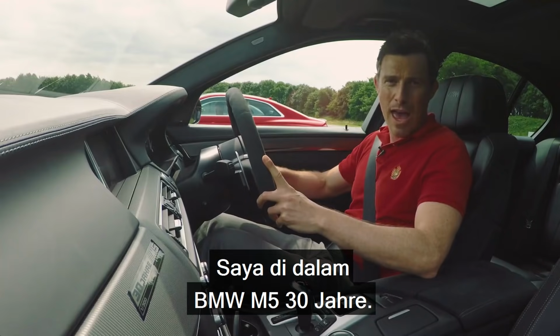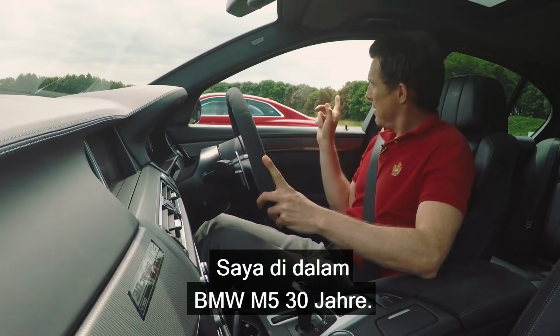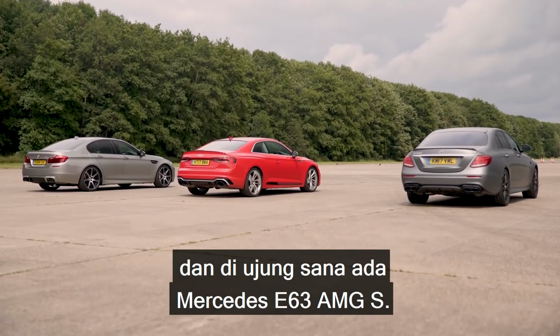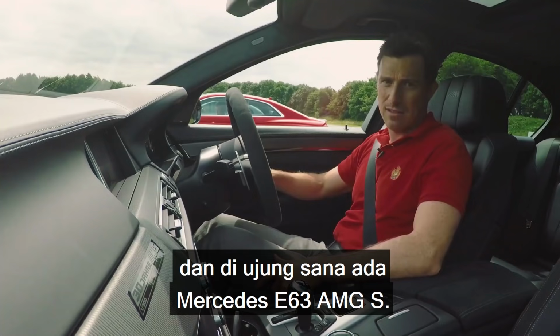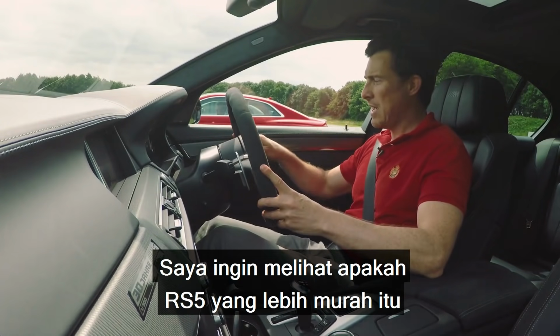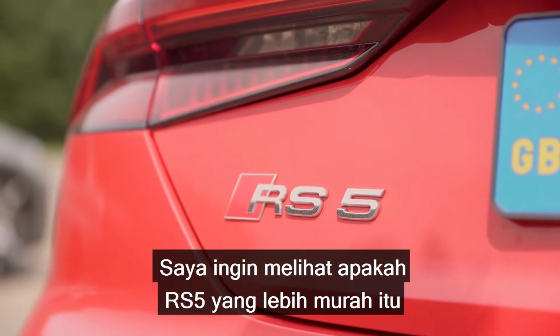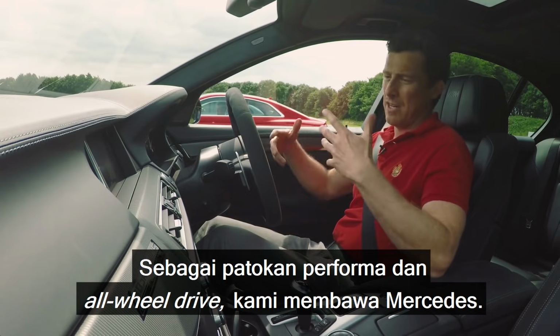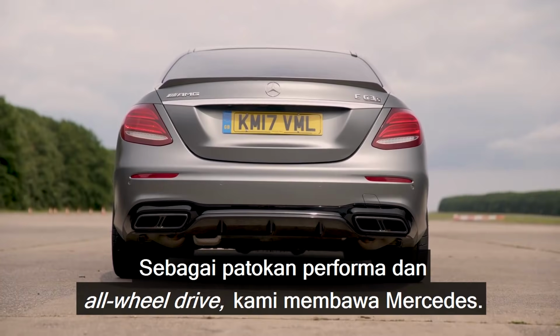I'm in a BMW M5 30 Jahre. There is the new Audi RS5. And over the other side of that is a Mercedes E63 AMG S. So what are we doing here? Well, we're going to have a standing quarter mile drag race. I want to see if that cheaper RS5 can humble this car. Don't forget, that's got all-wheel drive. And then as a benchmark of performance and all-wheel drive, we've got the Mercedes.